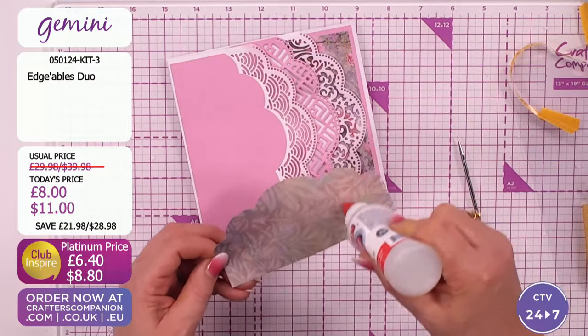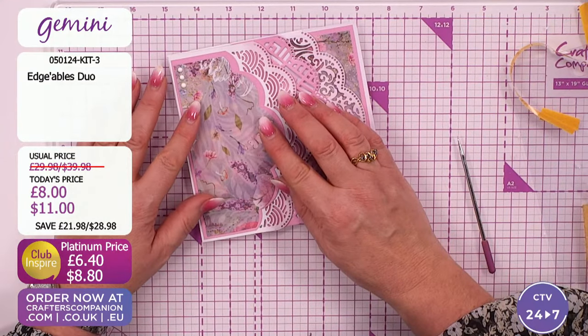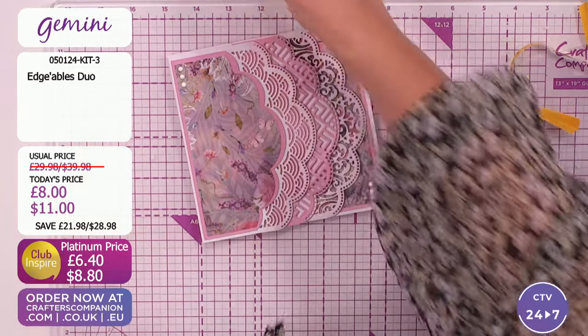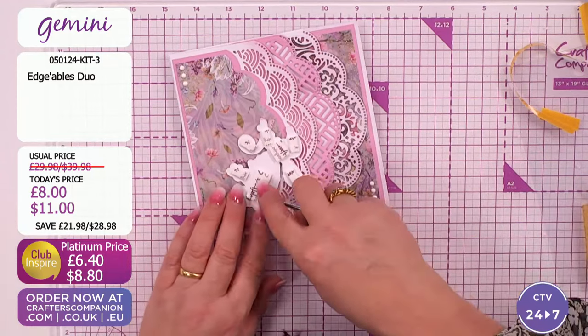Now I'm going to put a sentiment on, and the sentiment I'm going to stick on is from the same collection as one that we had in our Showstopper deal this morning, except it's a different one. The one in the Showstopper deal, what was it? Thinking of you, yeah. Thinking of you would work.